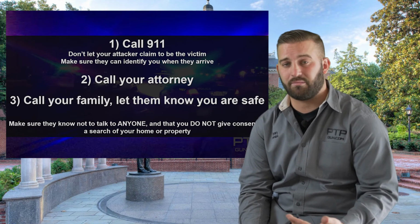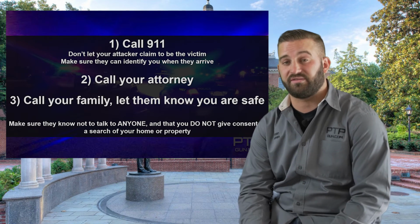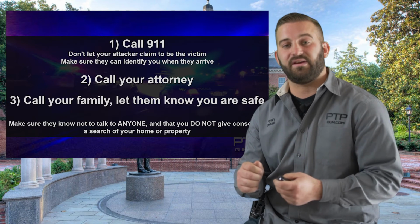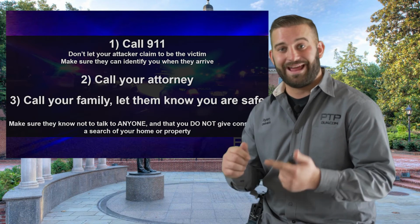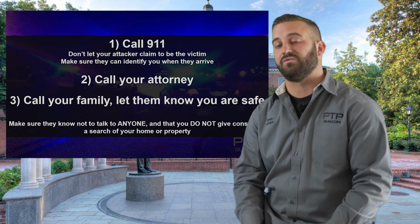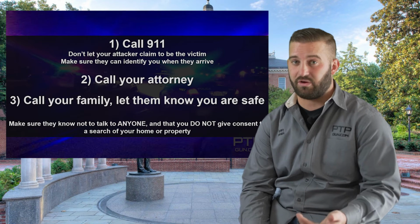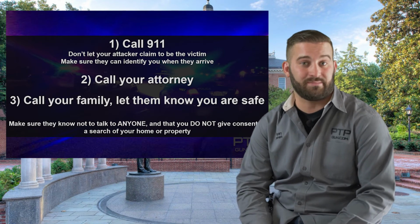After you've hung up on 911 and they've got these services on the way, you want to make sure that you go ahead and call your attorney. That is very key. Right? You call your attorney and let them at least know that something happened, and they're going to get their way out to you so they can start their representation for you. And then also, you want to make sure you call your family, because you may not be with them at that time.